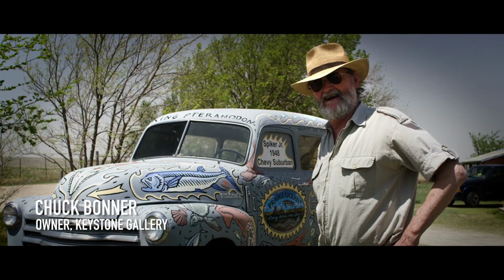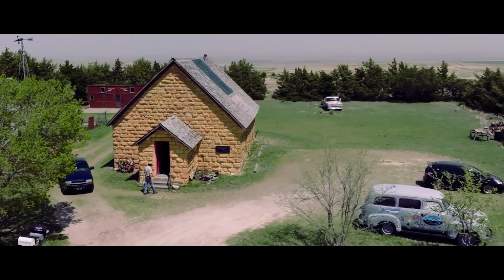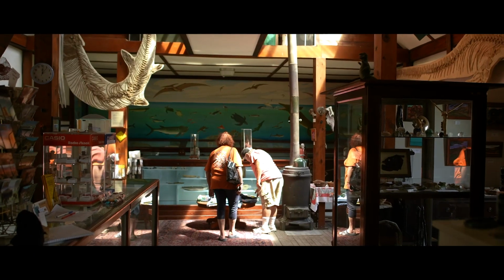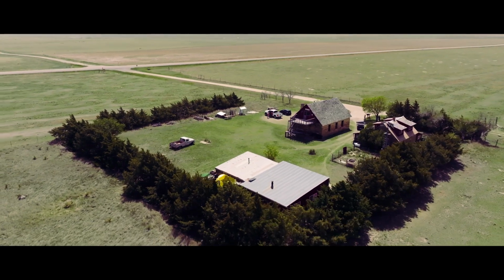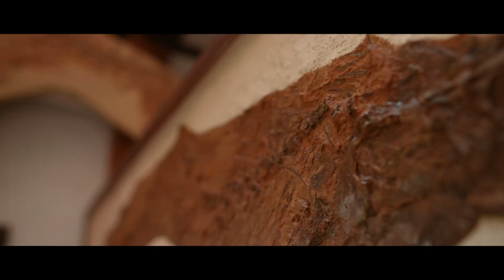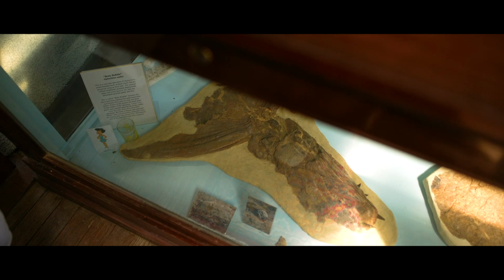I'm Chuck Bonner. I live out here in the Great Plains of western Kansas. My wife Barbara and I run the Keystone Gallery, which is conveniently located in the middle of nowhere. We are unique when it comes to having fossils very close to where they were found and collected.